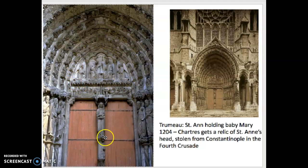So I'm noting here that the trumeau, which is used to support the lintel and the tympanum, has a figure carved. It's Saint Anne, the mother of Mary, holding baby Mary. And it commemorates the fact that Chartres has acquired a major new relic, Saint Anne's head. And they got it because, as you will recall, the crusade that passed through Constantinople in the early 1200s stopped to loot the goodies from Constantinople. This was one of them.